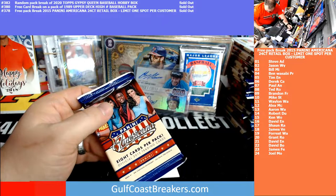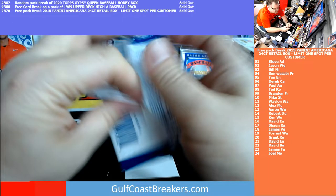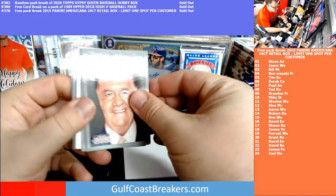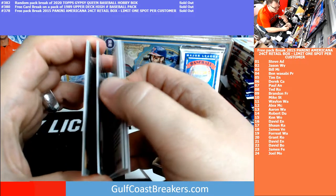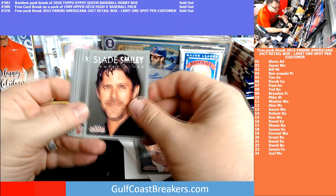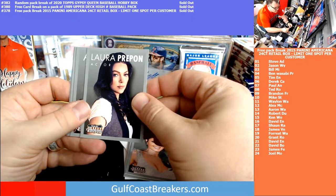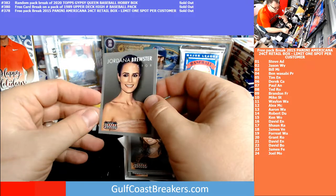All right, the last and final pack of the Americana is going to the Reverend Joel. Here we go. See if we can get you some good ones. Right, hang on a second. Uh-oh, they're a little stuck together. I don't know why. All right, looks like we have sold out of Americana packs too. When I get through with the Upper Deck pack, we'll go ahead and do the Gypsy Queen we're sold out of. Right, Tony Slade Slimy. Wow. Got another Kelly. Got a Danica McKellar. Got another Laura. Another Allie. Another Jill Wagner. And Jordana Brewster.